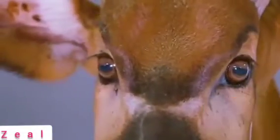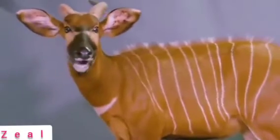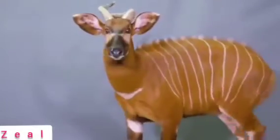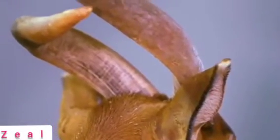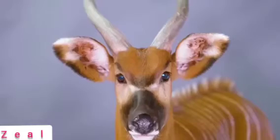Bongo. This animal belongs to one of the African forest antelope species. Among all species of Africa, this one is the most numerous and most outstanding. Just look at it. It's not an antelope, it's a piece of art. A striped one. Bongos reach up to 1.3 meters in height, while their horns can grow up to a meter, which makes them quite heavy for the animal to wear.